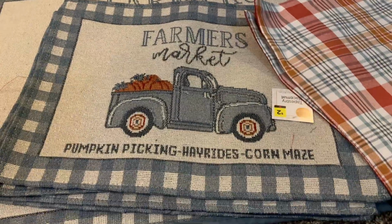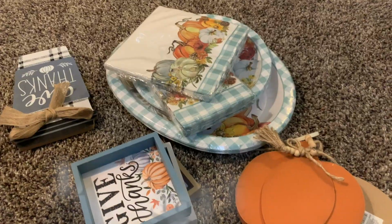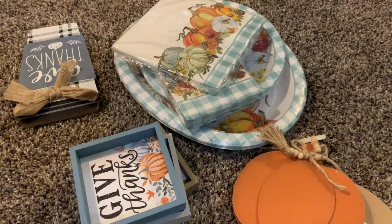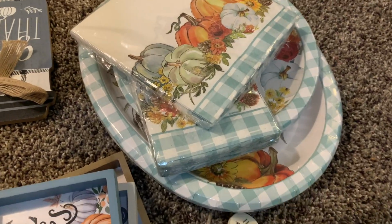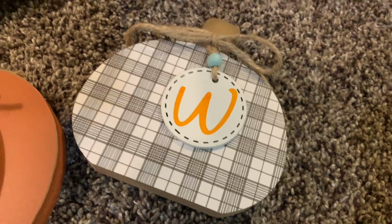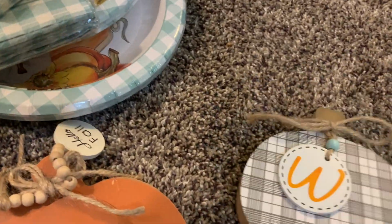They had some other designs as well, but I didn't like those too well. They were cute, y'all, but I preferred the little blue truck over those. I did wish I picked up some blue truck things from Dollar Tree that I saw, but now I don't remember what they look like. So anyway, I got this little pumpkin. I probably have way too much decor, but we're gonna make it do what it do, y'all. It's so exciting to get it.